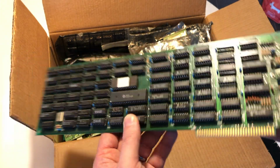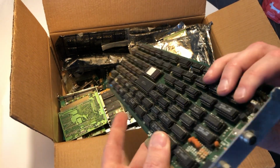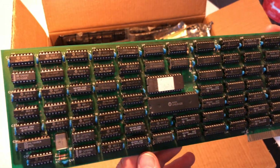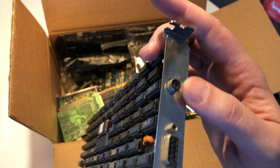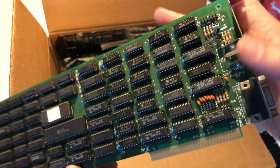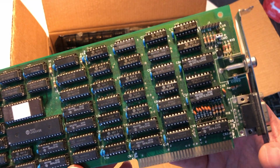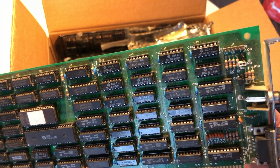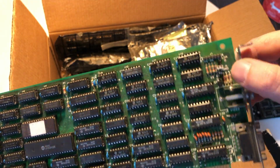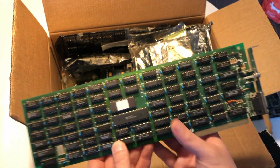A big card with an RCA connector and a video connector, so probably one of these old CGA cards that came with XT based machines. These typically had this RCA connector, so yeah, really big card. So we have some jumpers here to set it to mono or color. Yeah, I really like these old big cards.